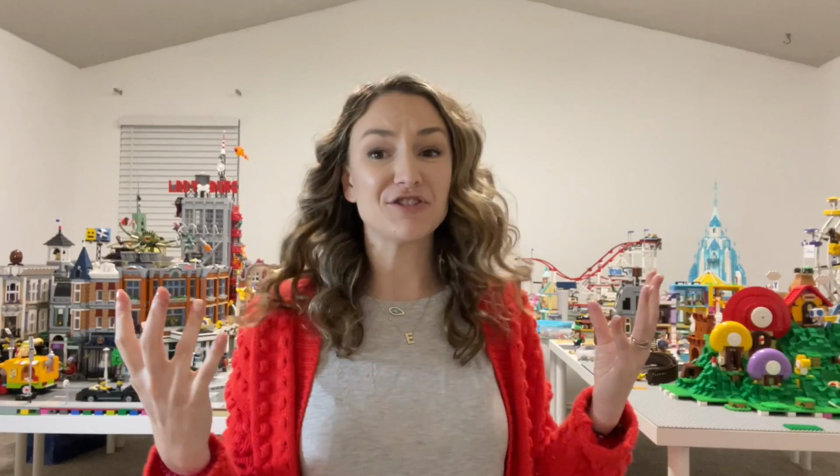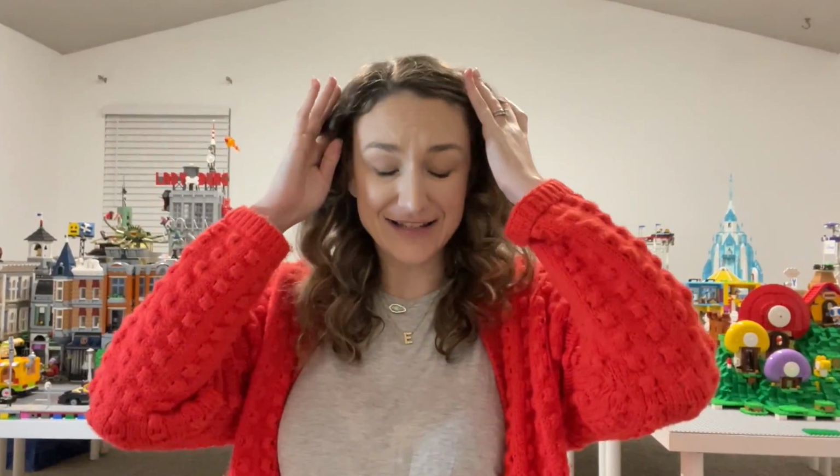I have no idea what to expect, but right now I am just trying to deal with this mess that is our Lego City. Also my Lego display in my office is kind of a mess. Literally, I just need to clean everything up. So let me show you what we're working with right now.